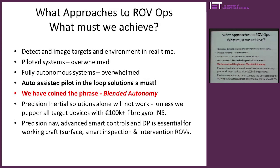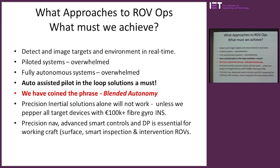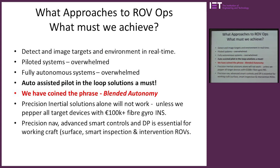Okay, what approaches to ROV ops must we achieve? We want to detect the images, targets and environment in real time. If we want to be able to control the flight of the ROV, we need to be able to do our image processing in real time. Piloted systems, so pilot in the loop, will be overwhelmed as the sea state conditions get too significant, too disturbed. Fully autonomous systems potentially also get overwhelmed, and for insurance and those sorts of reasons, even if you have the capability, they likely will not allow robots to operate fully autonomously.